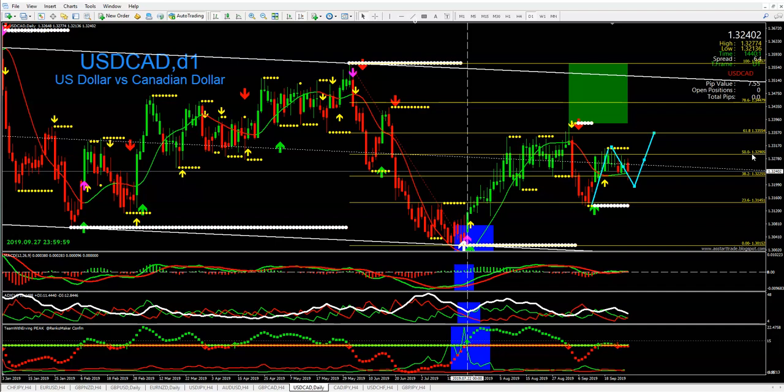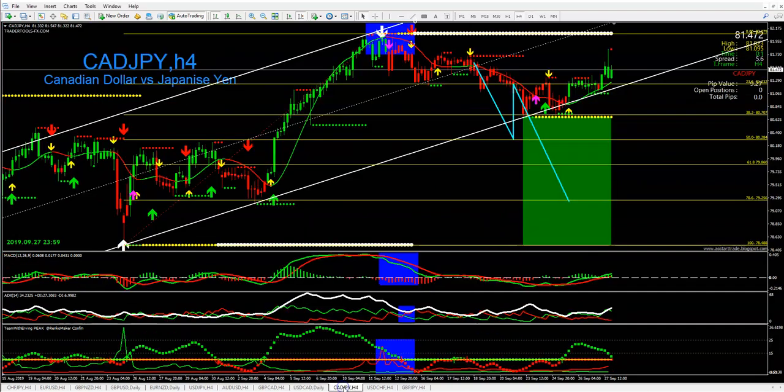Okay, so the next pair that I have, which was another great winner, was the CAD versus the Japanese yen. I said it was going to continue down all the way to our 50 Fibonacci line, but it didn't. Still, if you had the trailing stop, there's no way you would have lost this trade. It gave us a reversal from our 38 Fibonacci line, and then what did I say, guys? I said it was going to give us a pullback to our 23 Fibonacci line, but it gave us more pips than we asked for.